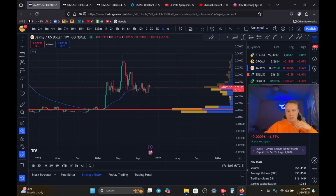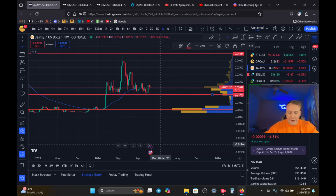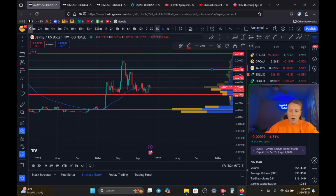I'm going to just restart. We're going to remove all the drawings and start fresh. You have resistance at 4.4. I've talked about that for a very long time. You have support down here at 15.7. You have more resistance at 2.7. And you have a little bit more resistance at 3.3. So, that's what we got going on the weekly.